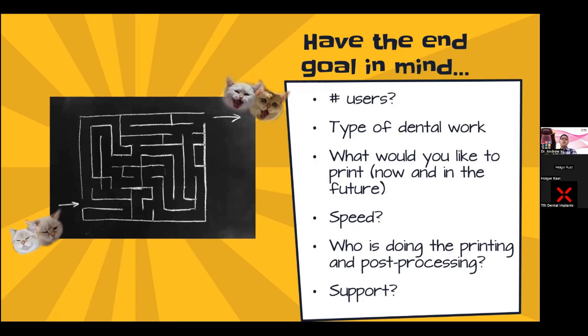How many users are going to use this 3D printer? The type of dental work. Are you just going to be printing models, or are you going to be printing a lot of things? Surgical guides, splints, models, of course, dentures, temporary or long-term provisional restorations. Then, if you've got so many different applications, you're probably going to want something a bit more robust. Don't just think, I'm just going to print models for now and I'll see how I go. I always like to plan what you may want to consider printing in the future, not just now, because otherwise you'll end up like myself and own 20 printers, okay?